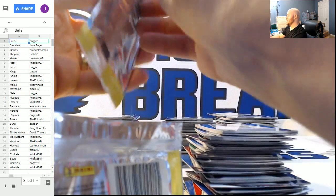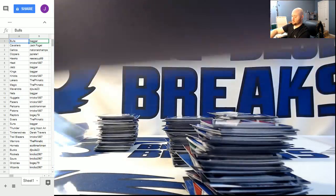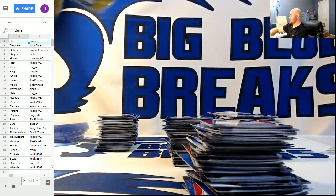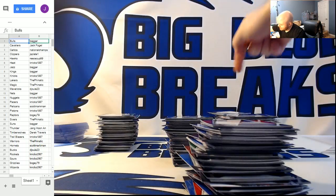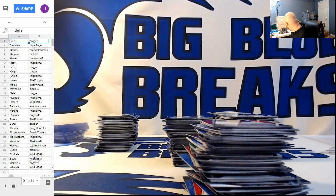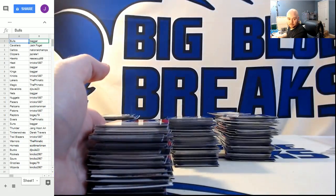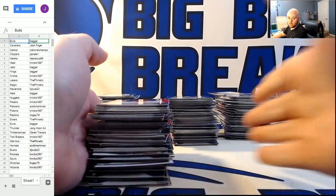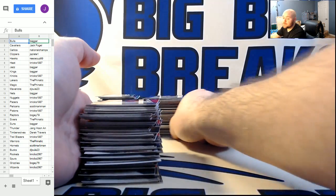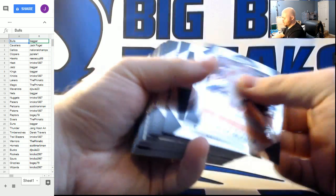And final pack before the reveal. Good luck, gentlemen. These two stacks, this stack and this stack, have the gold autos. They will be the last ones we reveal, you know, because of showmanship. You pay for the show just as much as you pay for the cards here at Big Blue Breaks. I feel like that. So I'm going to deliver, boys.